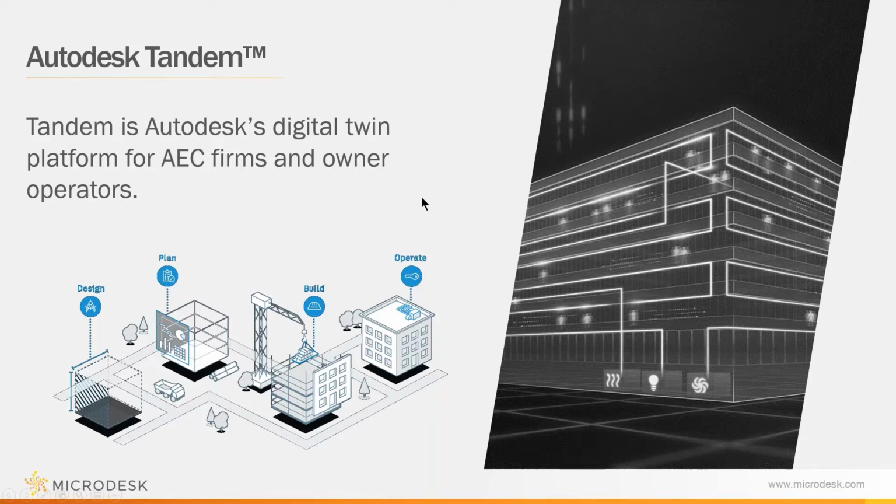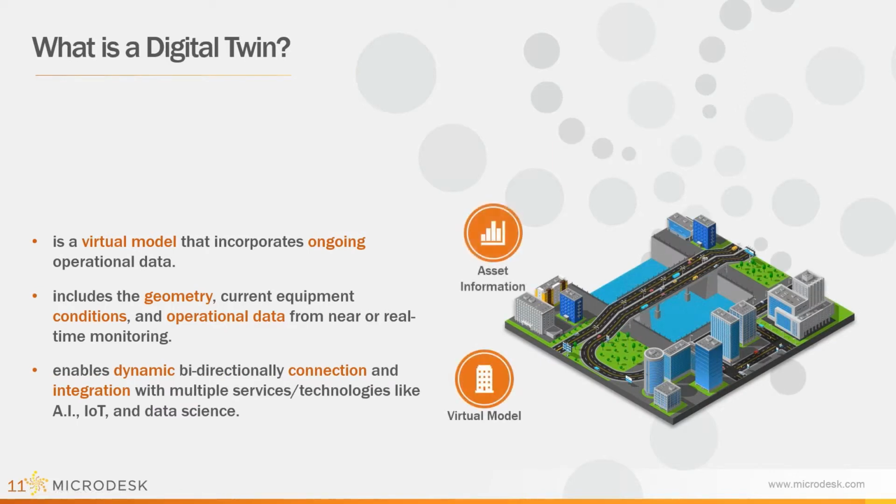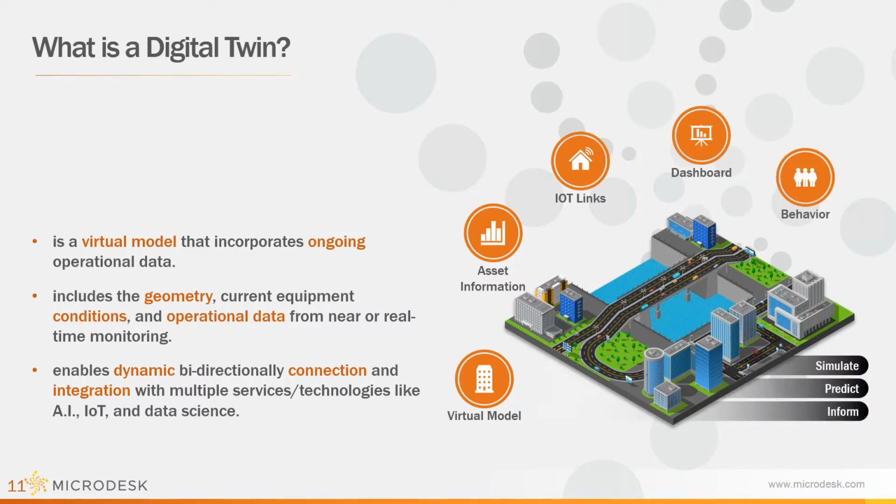Based on our definition, a digital twin is a virtual model, a digital replica of a built asset. It is a dynamic digital reflection of that physical asset. That means it is bidirectionally connected and integrated to possess the operational and behavioral awareness necessary to simulate, predict, and inform decisions based on real-world conditions and provide real-time feedback. Autodesk Tandem was really born out of that realization that if we could harness the data from design and construction, beginning with the end in mind, then we could create a highly repeatable process for realizing digital twins.